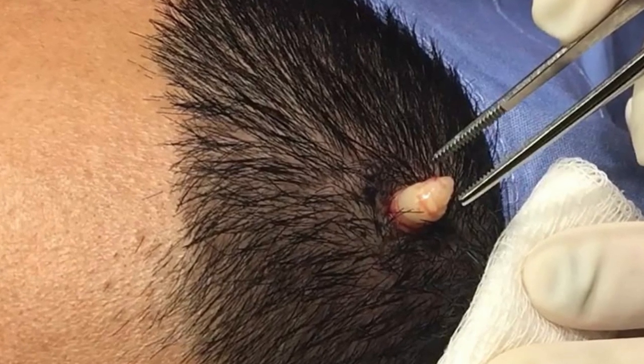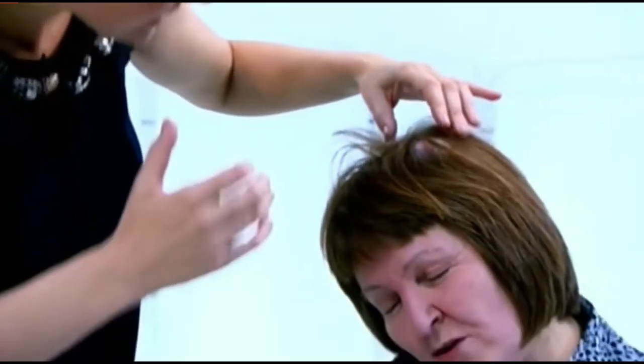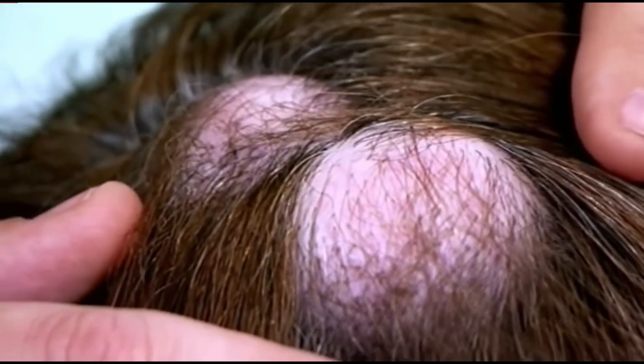That's according to Healthline.com. Is there any gunk or anything coming out of them? No. Okay. What these are, pilar cysts. A cyst is a sac that's filled with a fluid or semi-fluid material that can appear anywhere on the body.